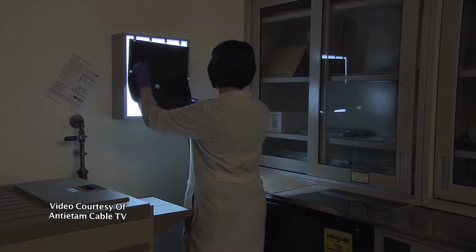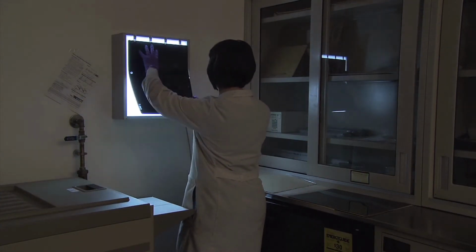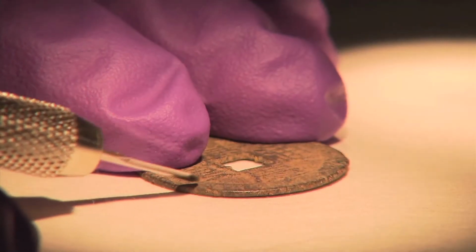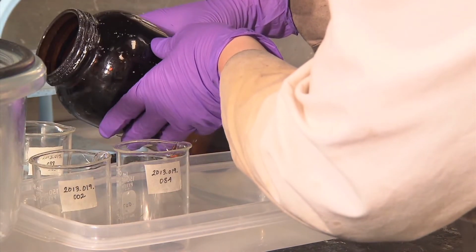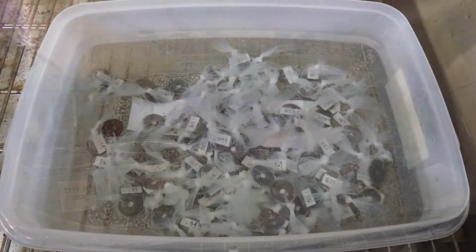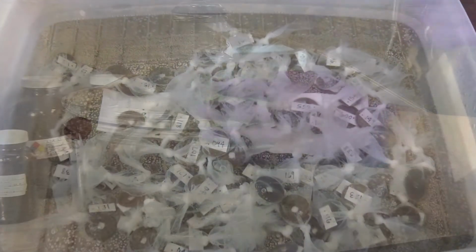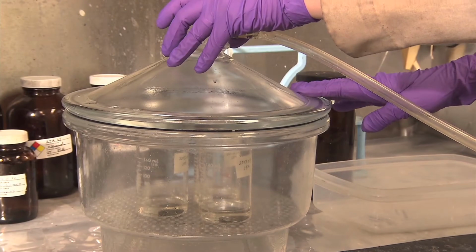Upon their arrival in Maryland, conservators first x-rayed the coins to determine the metal continuity. The coins were then lightly cleaned using an assortment of tools to remove the years of corrosion. Once the coins were cleaned, they were submerged in a desalination solution and coated with a corrosion inhibitor. The cleaning of the coins took approximately 8 months to complete.